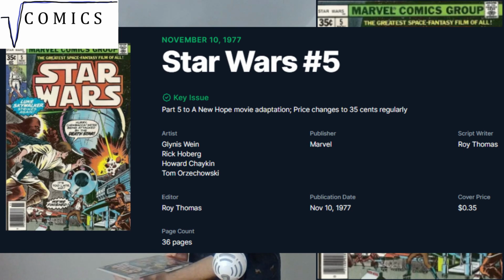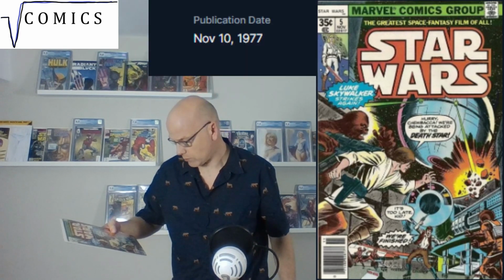This is a newsstand edition. It's got the Death Star on the cover. You got Luke, Chewbacca, Han Solo. There's an X-Wing also, possibly. Oh yeah, that's a part of the Millennium Falcon. I don't own this. It was, you might say, the oldest Star Wars comic book that I now own, issue 5. So this probably came out in the 70s. So very happy to find this.